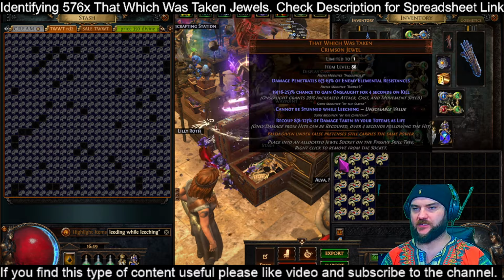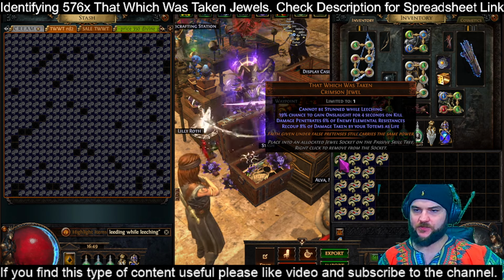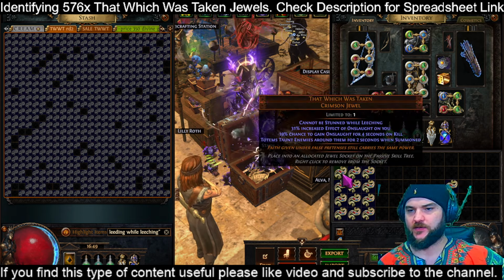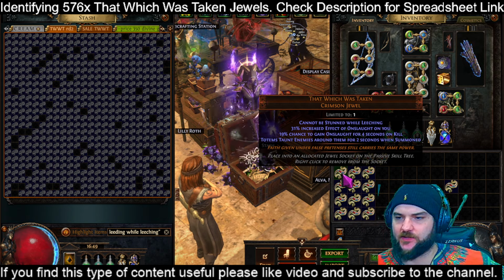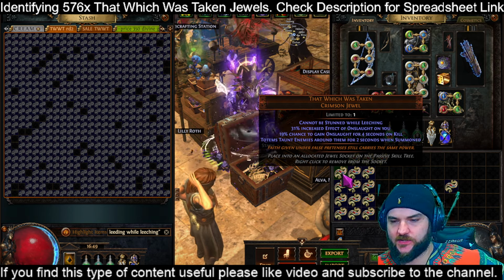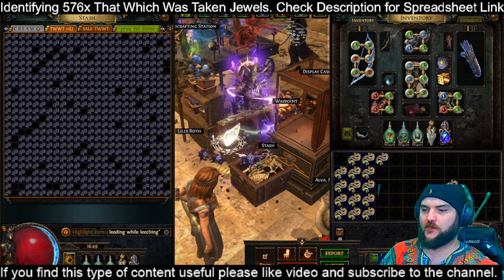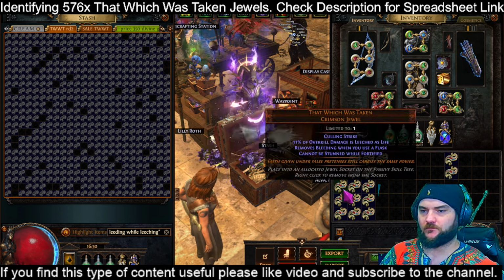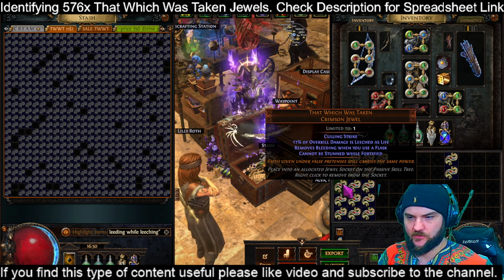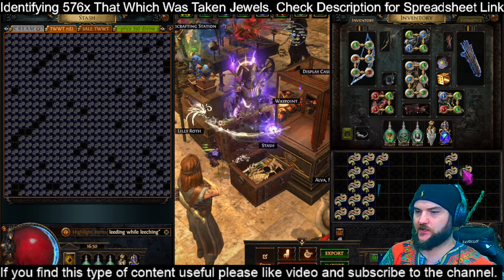So we got cannot be stunned while leeching, chance to gain onslaught on kill, damage penetrates elemental res, and recoup damage taken by your totems as life. Next one, we got cannot be stunned while leeching, effective onslaught on you, chance to gain onslaught on kill. It's a nice synergy. Totems taunt enemies when summoned. Next one, we got cannot be stunned while fortified, removes bleeding when you use a flask, overkill leeches life and culling strike.